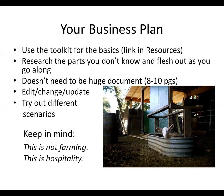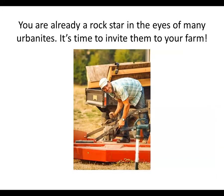You want to keep in mind, this is not farming. This is the hospitality business. So it's a different business than what you're potentially used to. But what I also want you to know is that you're already a rock star in the eyes of many urbanites. And so maybe it is time to invite them to your farm.